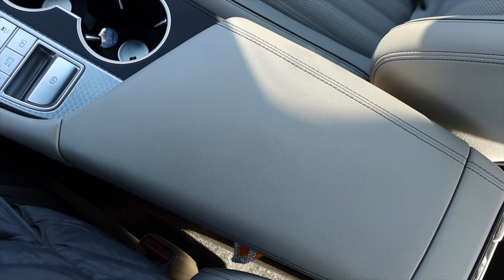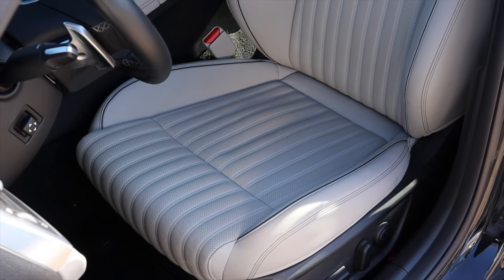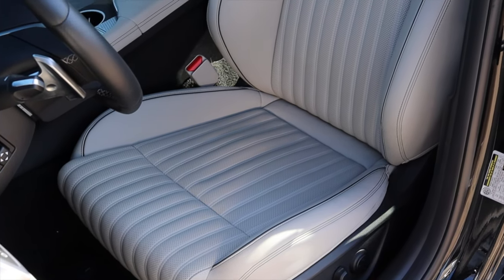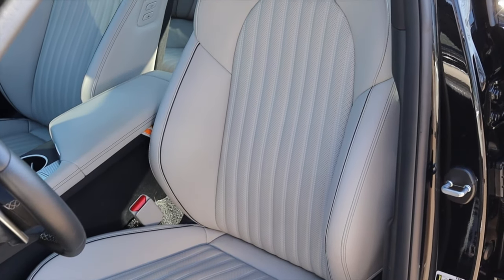Then we do get a center console with a USB-A in it. Very nice to see that. And then we'll talk about the seats. Like I said, they are heated, ventilated, power and memory, and everything I could possibly want from a modern luxury seat in this price bracket.